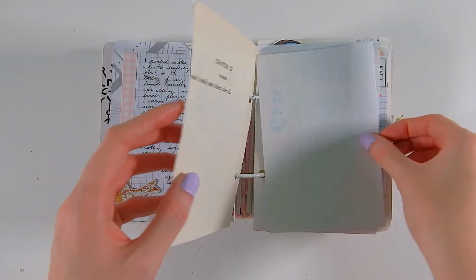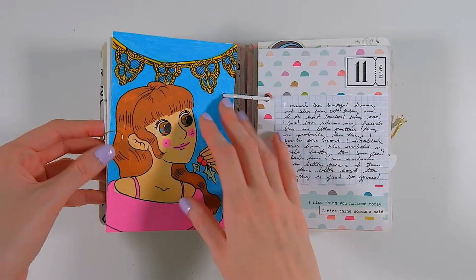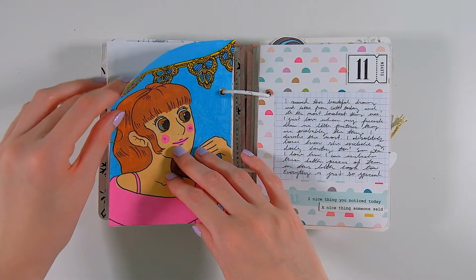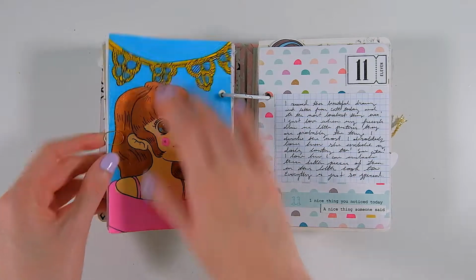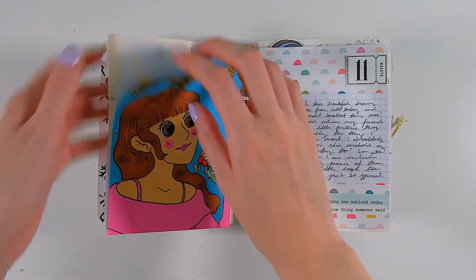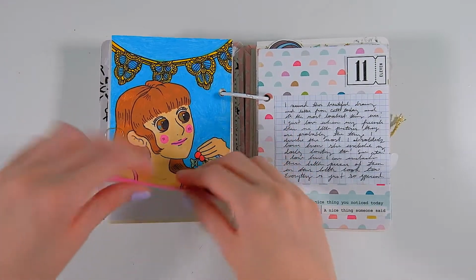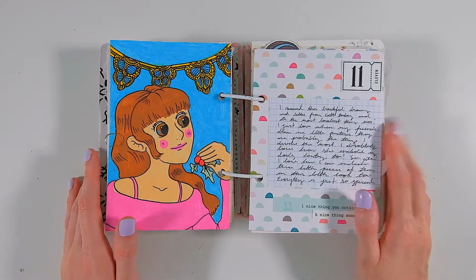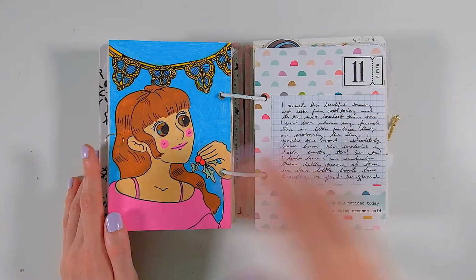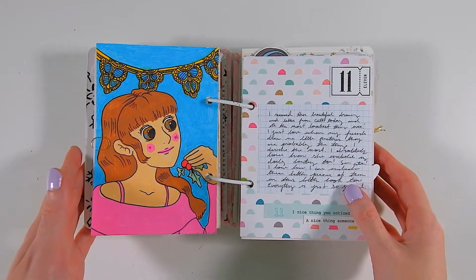Oh, this came off. So this is another thing from my friend Kat, and her little letter is tucked back here, so I paper clipped it to the back of that page. She drew me, and there's a little note on the back, and I'm not going to take all that off, but she drew me, and I wanted to have her drawing here. It matched so well with my little book, and it was perfectly sized. I didn't have to cut it down or anything, and so I liked having that in here.